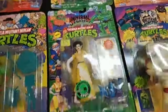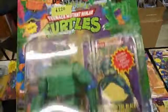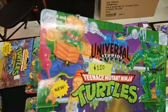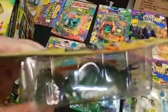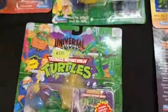So, moving along. Okay, here we have a Creature from the Black Lagoon, Leonardo. Another very expensive one, $120. I shouldn't say very expensive. It's relatively inexpensive compared to some of the ones we'll get into a little bit later. But yeah, the card is pretty much flawless. I mean, I think all these cards eventually warp just a little, which means like the edges of the card bend over just a little, but it's not something that would stand out to you in any way.